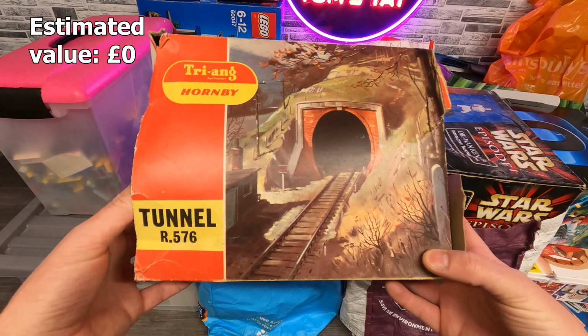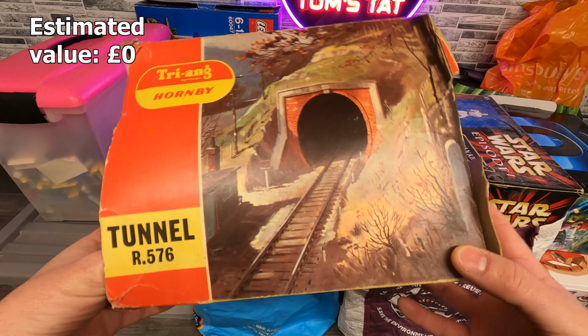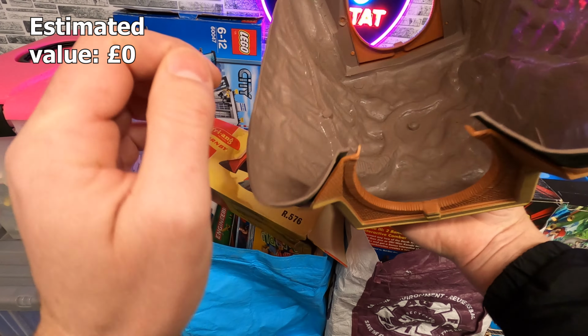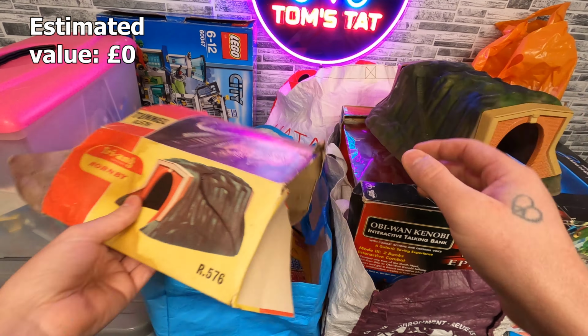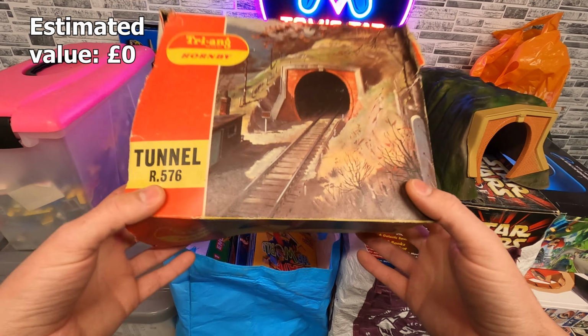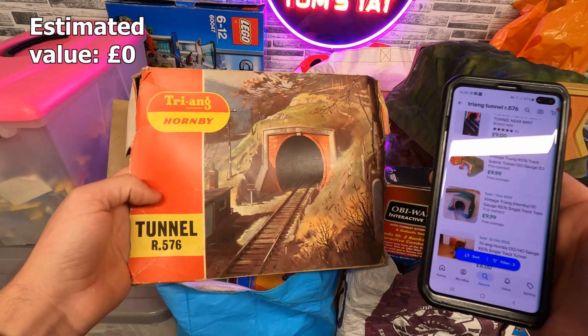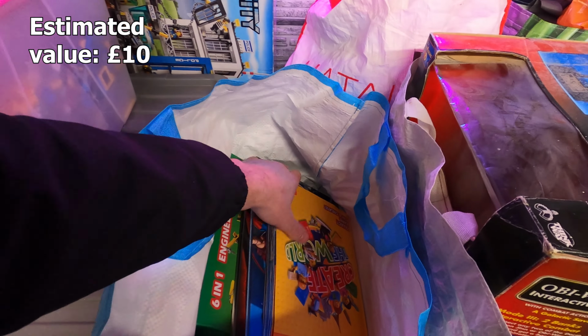We've got a Triang train set tunnel thing in the box. The actual tunnel's in pretty good condition. The box is a little bit tatty, so let me look that up and I'll see what that's worth. For that I should be able to get about a tenner. What else have we got in here?